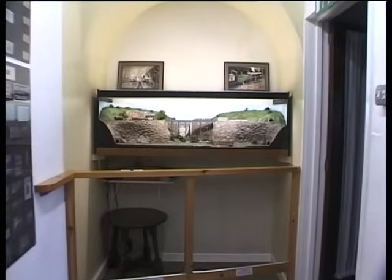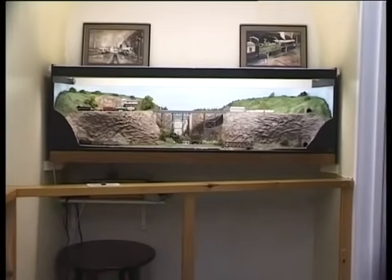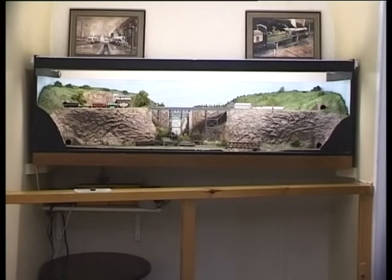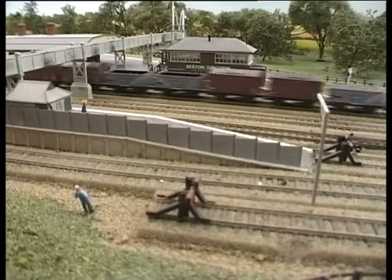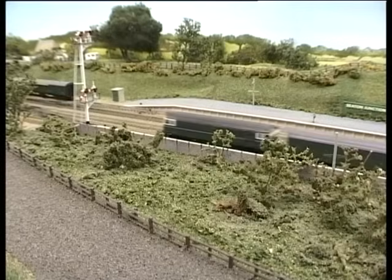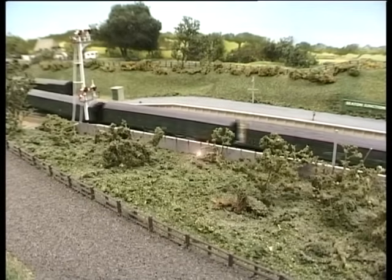And here's proof that if you've got room for a fish tank, you've got room for a model railway, especially if you put the railway in the tank. The fact is that just about everybody has space for a model railway if they really think about it. But how best to use that space?